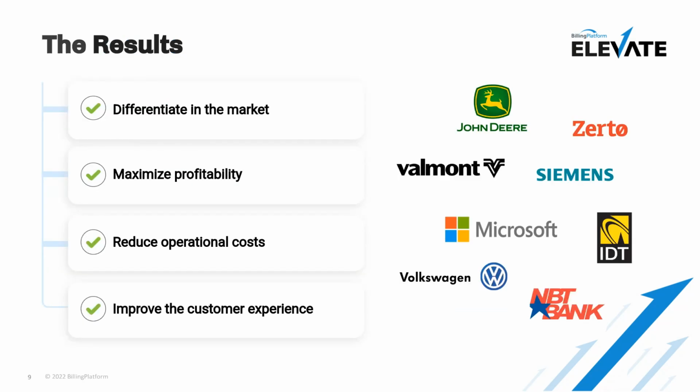And best of all, when done right, you can see some amazing results. John Deere and Siemens are able to differentiate in the market by delivering subscription and usage services, generating a recurring revenue stream for their companies versus being held hostage by one-time sales.